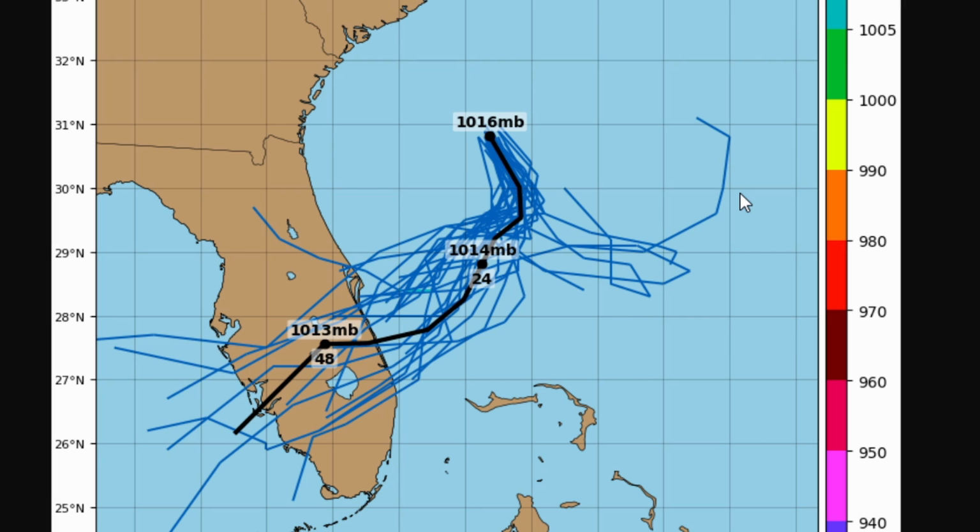Now, GFS and symbols, which is definitely not a super reliable model, but again, we do have a lot of these that are headed into Florida. And as you can see, 1,014 millibars doesn't really strengthen much. So Florida is mainly going to see rainfall from this if this does head into Florida. Definitely a current risk, definitely could be escalated here.